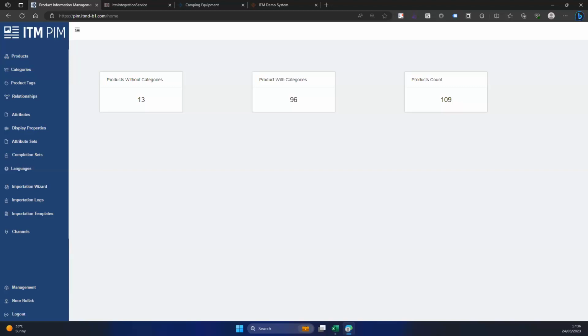That's where the ITM PIM solution fills the gap, as it's a centralized hub for managing all aspects of product information, from descriptions, specifications, product media, and product dimensions. What makes the ITM PIM solution stand out is its comprehensive approach, providing a single source of truth for all product data, as it ensures that accurate information reaches the right channel at the right time.